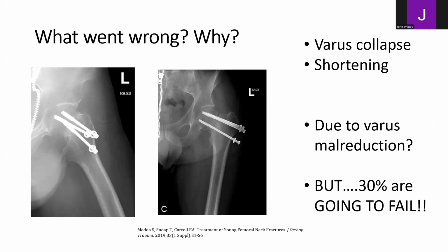Just be aware, 30% of these are going to fail. And if you look at series after series after series, failure rates, even with good reductions, are 25 to 30%. So just be aware you're fighting a tough battle here. So if you see some failures, be objective about your hardware, take a look at your reductions, make sure you're doing the best job you can do, but don't be surprised.